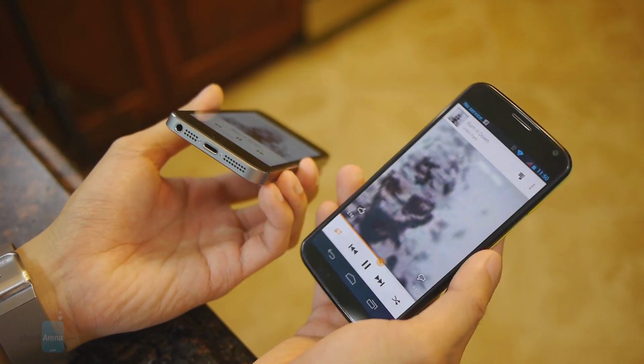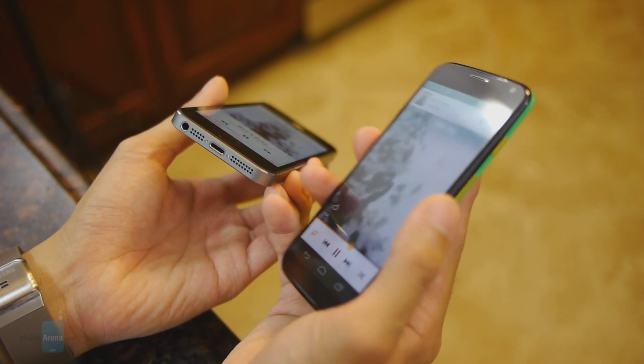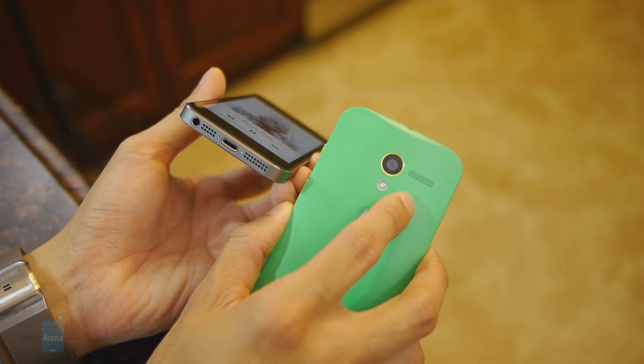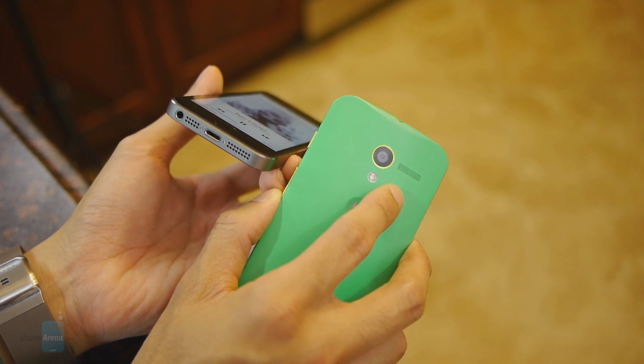When it comes to the audio quality with the respective speakers, it's on the bottom of the iPhone 5S versus the rear in the Moto X. They both emit the same robust and powerful tones, good amount of clarity, and they don't crackle at all.